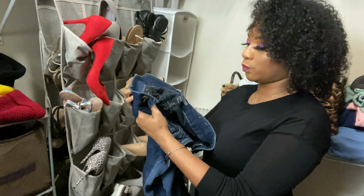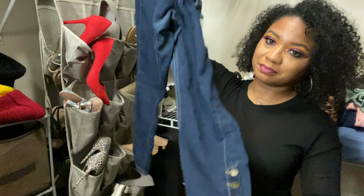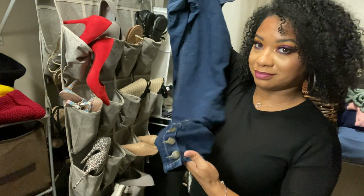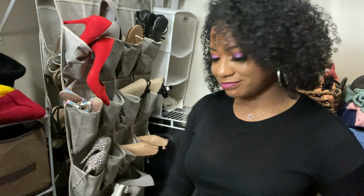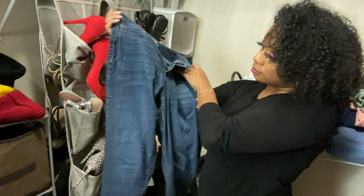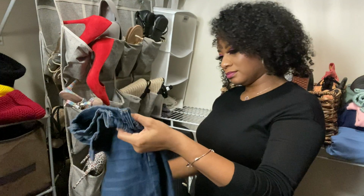I've had these for so long. I mean, so long. These are like the only jeans that I could wear to work for a long time because so many of the ones I had didn't have rips in them. Or I'm sorry, they did have rips in them. And so that was like the only pair I had for a long time. And again, when I mean years, I mean like almost 10, if not 10.